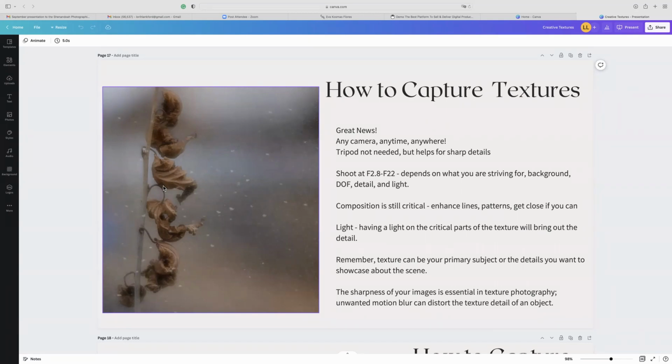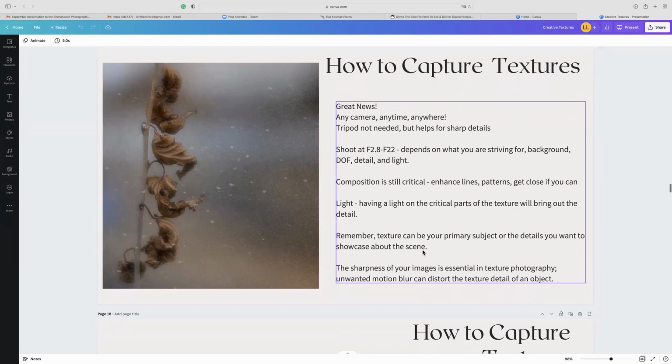So the sharpness of your image is essential in texture photography. Any unwanted motion blur can distort the texture. You can still choose to shoot at f2.8 or f4. You just want to think about what story you're trying to tell. And a lot of times when you're capturing textures, you are trying to shoot them where you get as much focus as possible and detail.